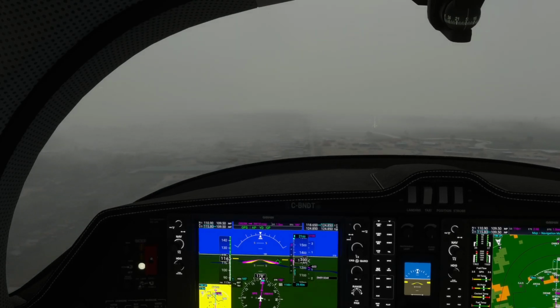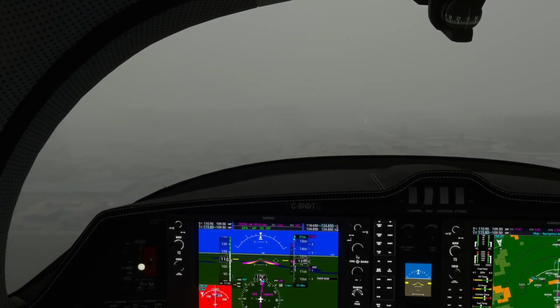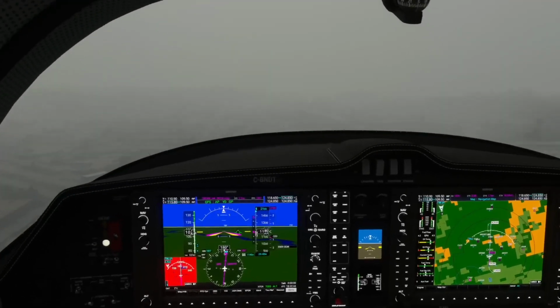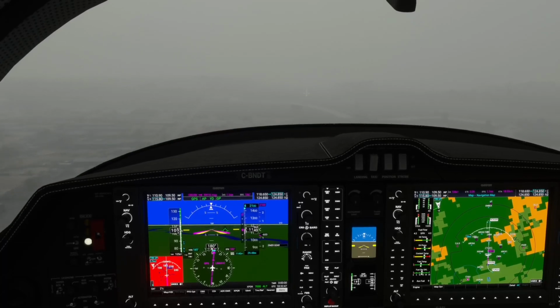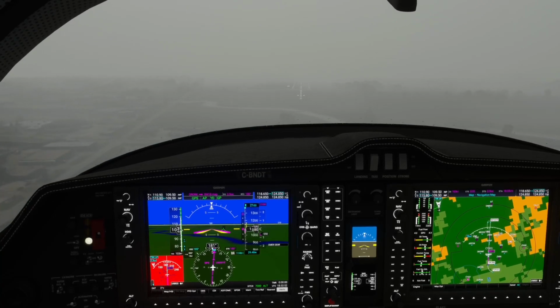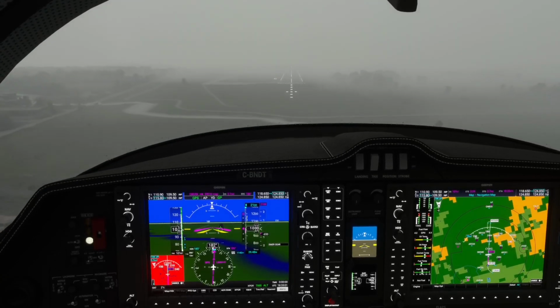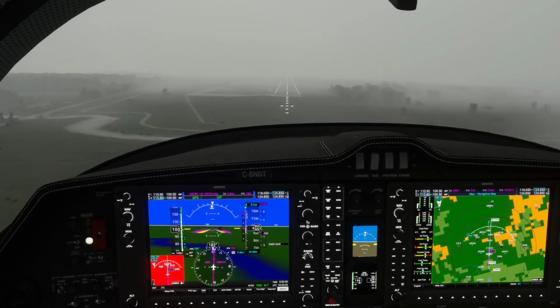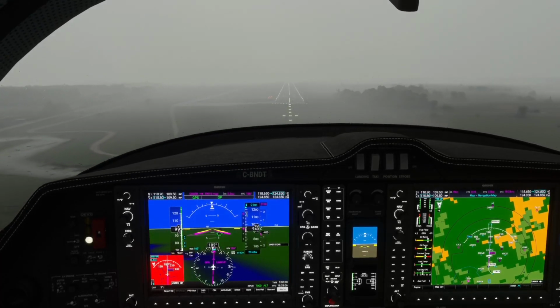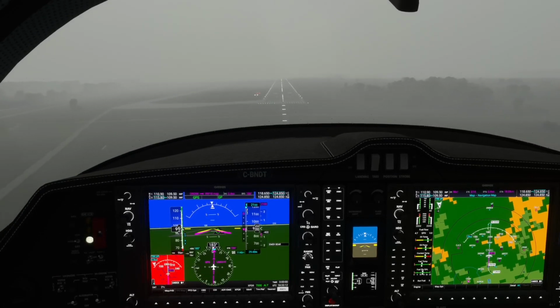So I'll get the final flap in. Let speed bleed off to 100. We have the runway in sight. It's looking good. Just through minimums now. We'll continue. Get the autopilot off. Speeds come back nicely.